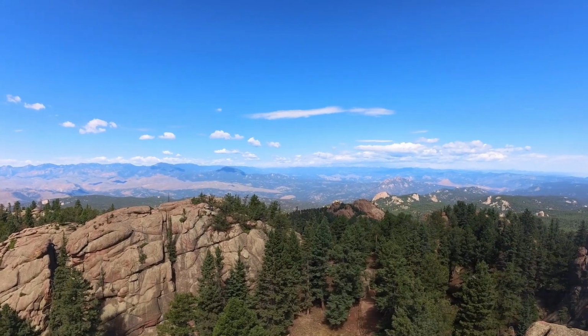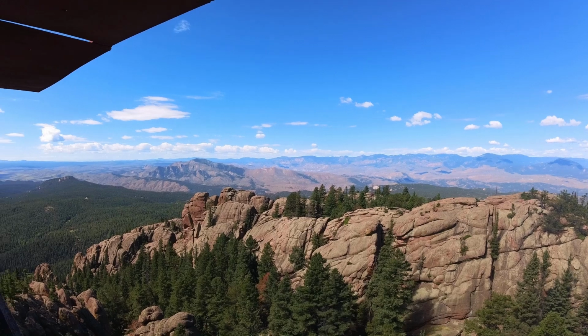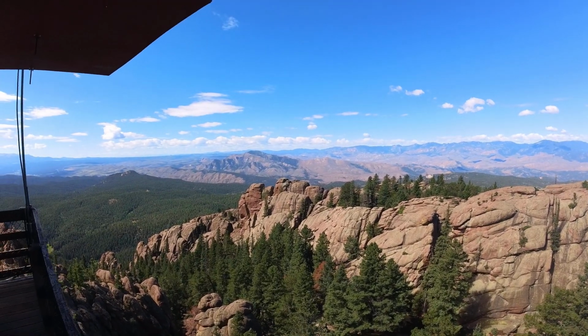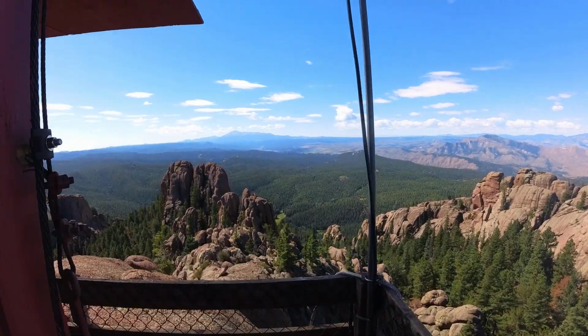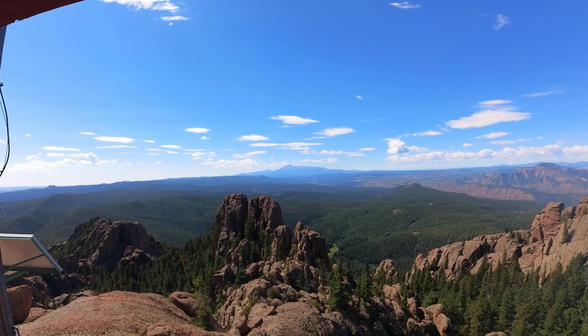Don't know where. I just know it's going to come our direction towards Colorado Springs and the Front Range, and it will probably decide to rain. One other good view that I did not get is Pikes Peak. That's down in Colorado Springs.